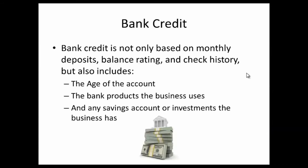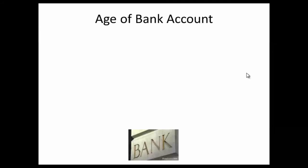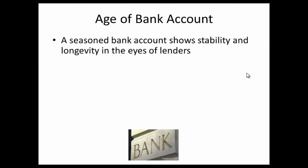The bank products the business uses. Remember in the very beginning where I told you it was really important that you worked with a bank that had services that you would probably use and catered to you and was more of a niche along the type of business you have? This is why. Those kinds of banks can offer you additional products and services, like savings accounts and CDs, which will help your business but will also improve your bank credit and your bank rating.